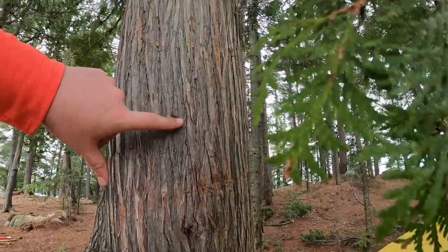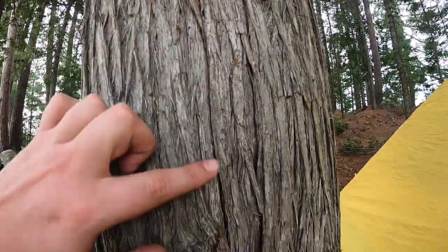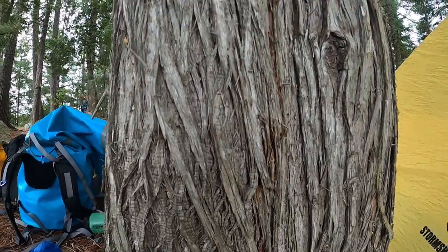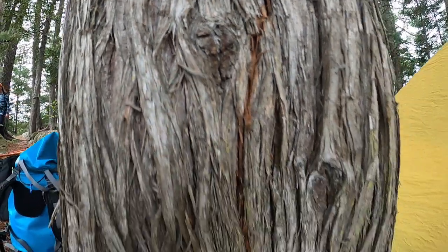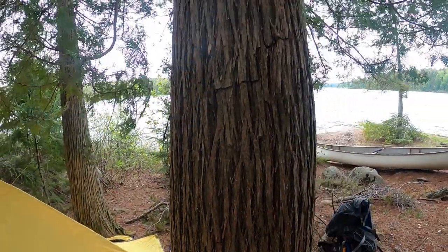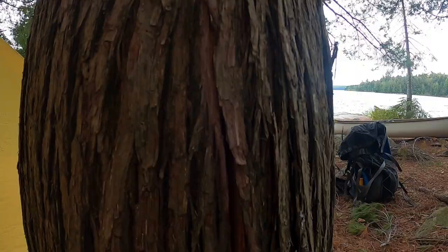I took a look, and you can see here, there's a crack running right down the tree. You can actually see it opening up right now. So that is not what we want to be sleeping under. So we're going to move. You see a crack across here, right down here, and they're calling for gusts of up to 50 kilometers an hour tonight. So that one might be down by tomorrow morning. We're going to move our tent to another spot and make sure we're not under any widowmakers.